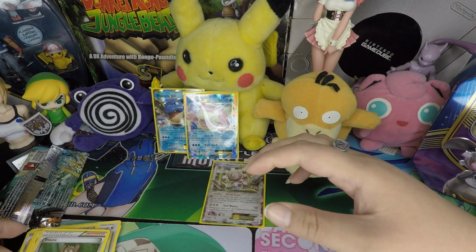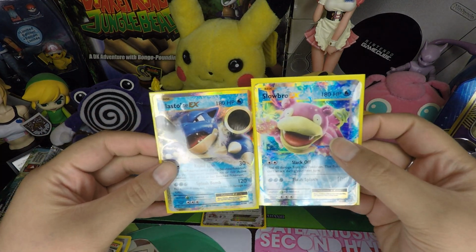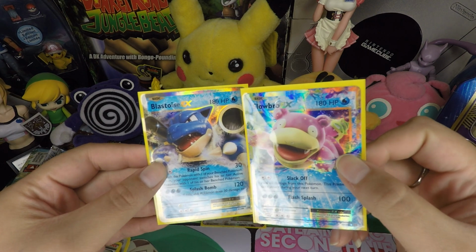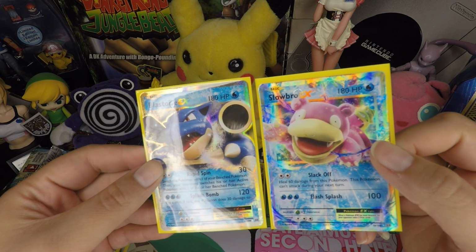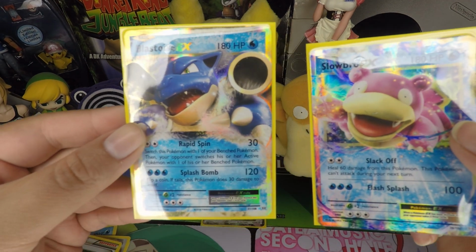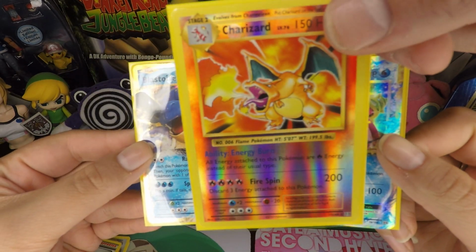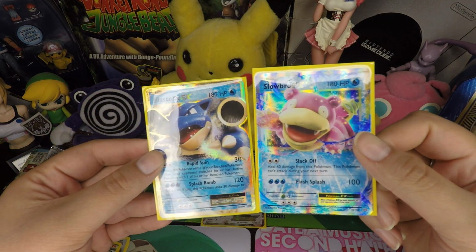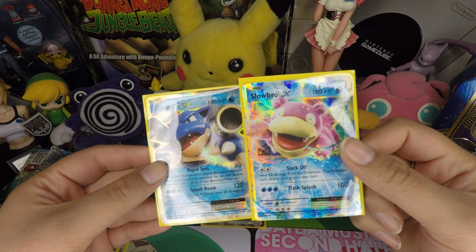So we each got one EX. You got Blastoise, and I got Slowbro. Hell yeah. And I got this Charizard that's just super dope. That is pretty dope. Kind of a flash from the past, you know? Yeah. Anyway, that's what Evolutions is, right?